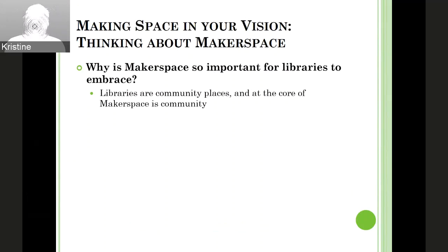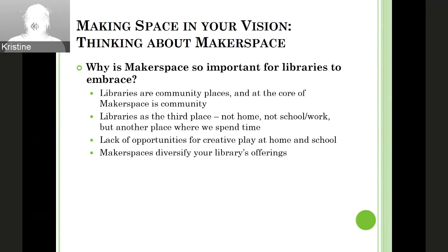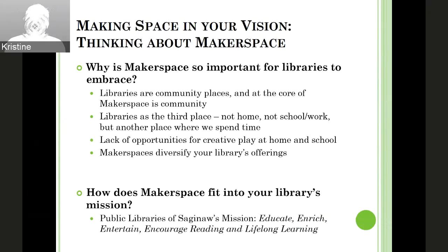Why is it important for libraries to embrace? Well, we are community places, and that's at the core of Makerspace. That is what it is, community. And it's not home, it's not school, we're the third place, libraries. That's how we like to think of it. A lot of times at home and school, there is a lack of opportunities for that creative play. And it also diversifies our offerings. So how do you fit it into your mission? Well, to fit it into ours, it's easy because we educate, enrich, entertain, encourage reading and lifelong learning. So it fits in beautifully into our mission.